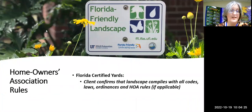Before I get much further in this program, there are people across the state who have wanted to use the Florida Friendly Landscaping program in order to not maintain their yard at all. That's not what we're here for. If you're looking for a program that will help you do whatever you want, even if you live in a deed restricted community, let me share with you: to have a Florida Friendly certified landscape, which you can do but don't have to, it's a recognition you can achieve. There's a process to it, and I will be glad to help you with it. You'll get a sign like this.